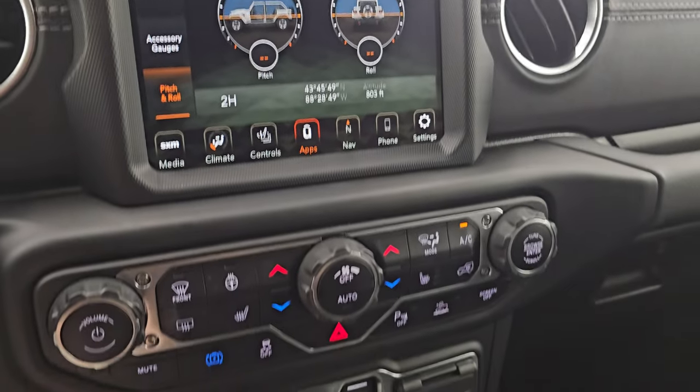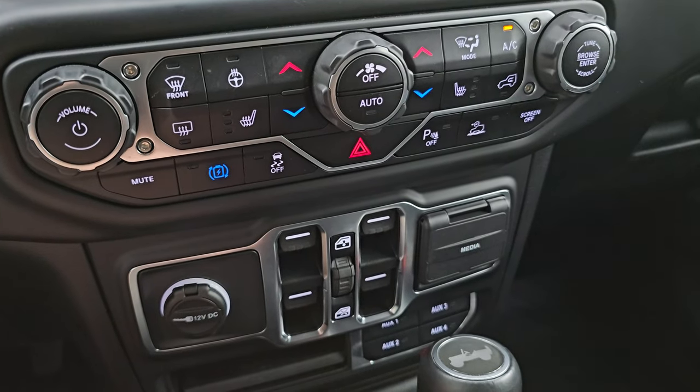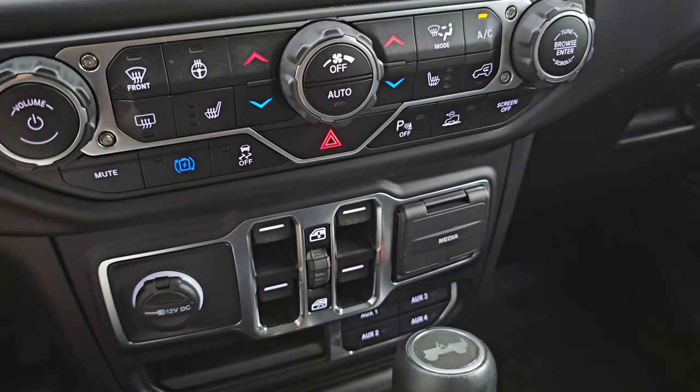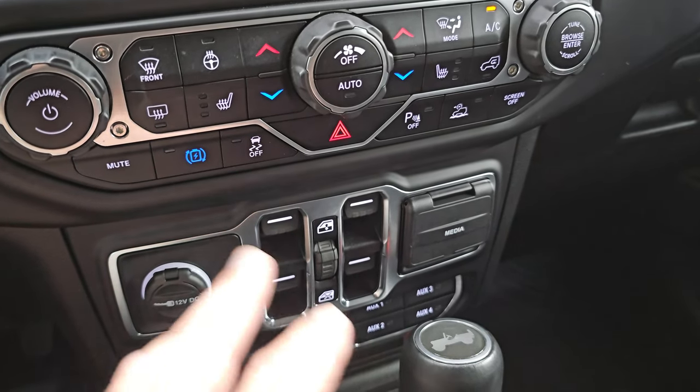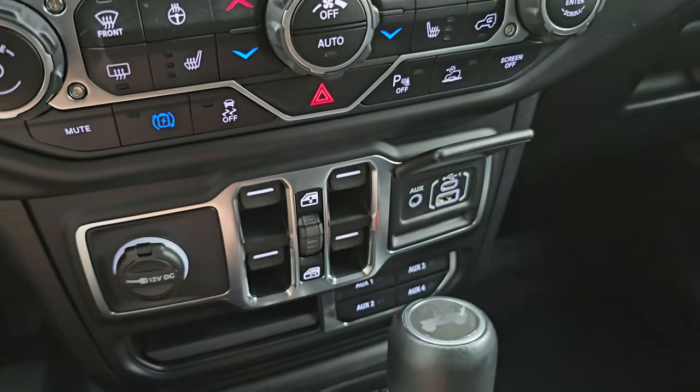off-roading. So this button right here is max regeneration. It'll actually use the momentum of the vehicle and slow it down with the brakes to recharge the batteries. You almost don't even need the brake pedal when that is turned on. It's pretty interesting to drive with.